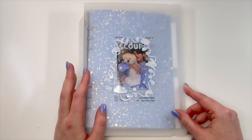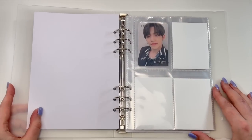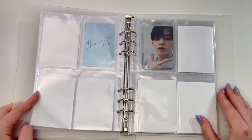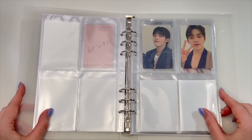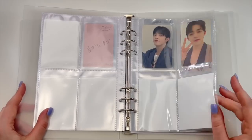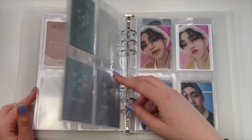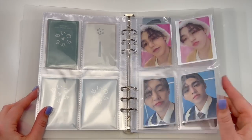So this is my 17 Japanese binder. So I collect 4 cards for S.Coups for every Japanese release. I haven't worked on this in a long time, but yeah, and I don't try to get all of the photo cards, like I said, just 4 cards per release. And this has definitely been something I've put on the back burner a little bit, but these cards are super, super cute.